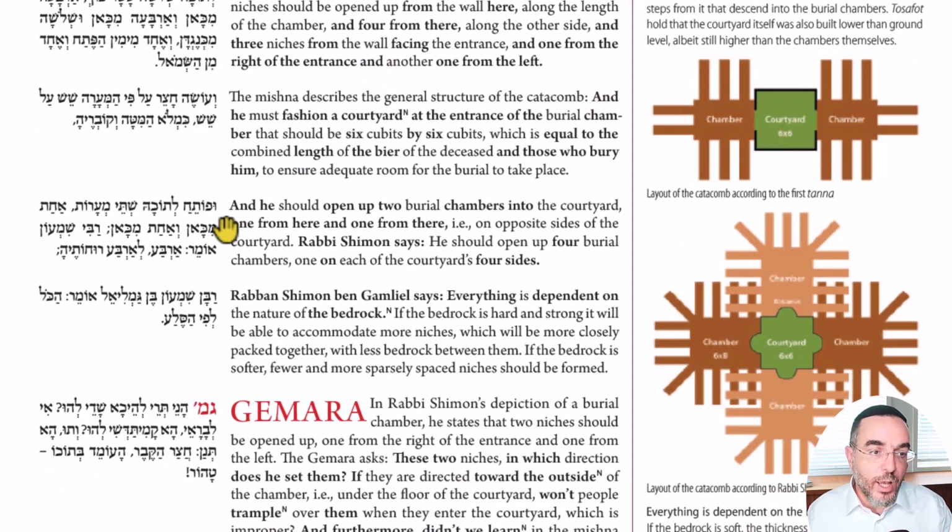Upotech letocha shete me'arot achat mikan v'achat mikan. Rabbi Shimon omer arba le'arba ruchoteha. According to Tanakama, you open two such chambers coming out of the courtyard, one on this side and one on that side. Very good. But according to Rabbi Shimon, he wants to have bigger families all fit in one, and so he says you need four such chambers, going out in all directions.